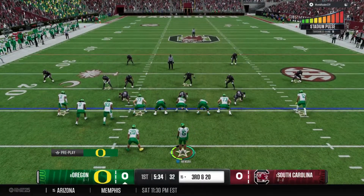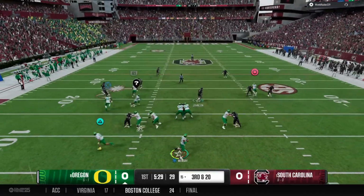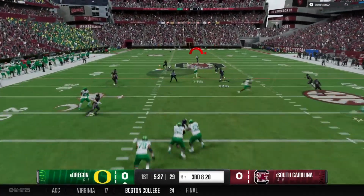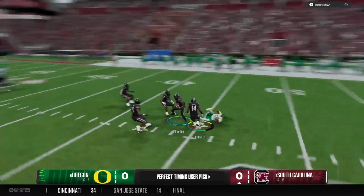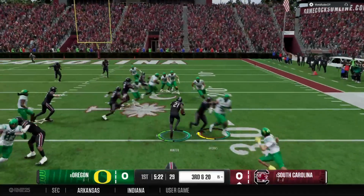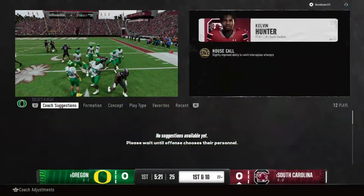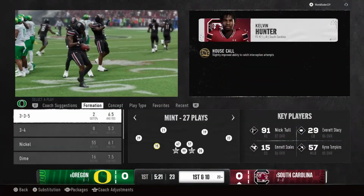And wow, listen to this crowd noise. This stadium is vibrating. That's why this is such a tough place for visitors to play. He's looking to make a big play downfield. And it's picked off. He throws it right into double coverage and pays for it. That's a pick and a long return before finally being taken down.